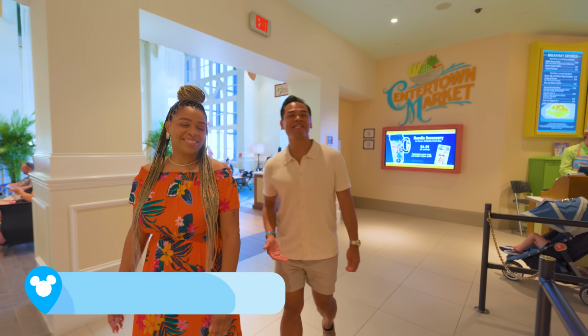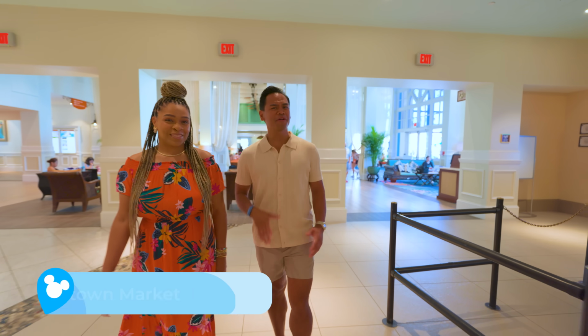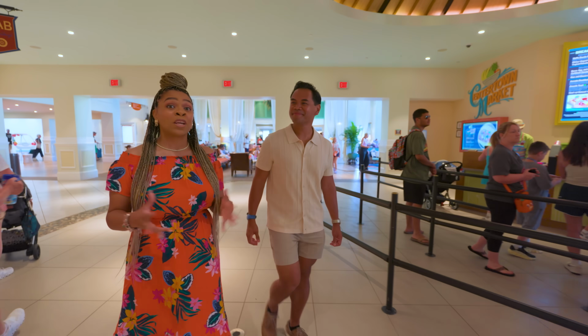And here we are at Centertown Market. They're serving breakfast right now, so you can get those famous Mickey waffles. You can also do some mobile orders for some meals on the go. It's so delicious, so many great options here, and you really can find something for everybody.